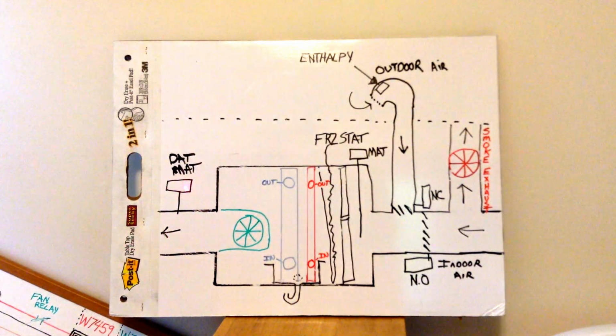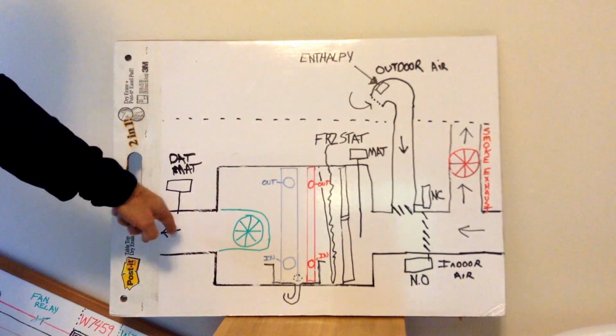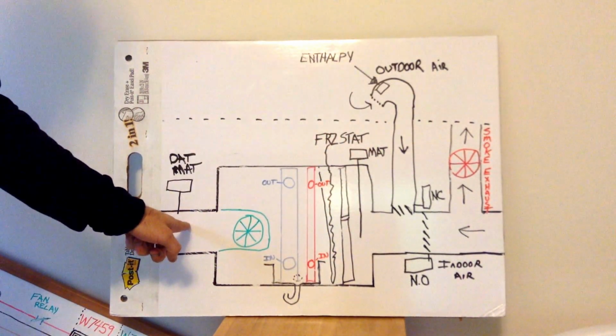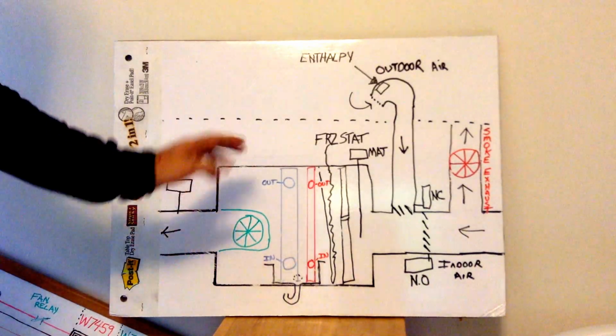You have a mixed air temp or discharge air temp. I sometimes like to use my mixed air temperature sensor instead of here. I like to put mine here. I'll explain that later at some date. But never a freeze stat here, guys, just so we all understand. Never a freeze stat here. Pay attention to the dampers.